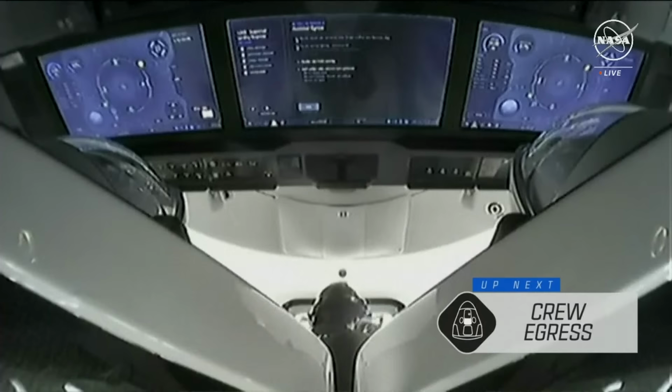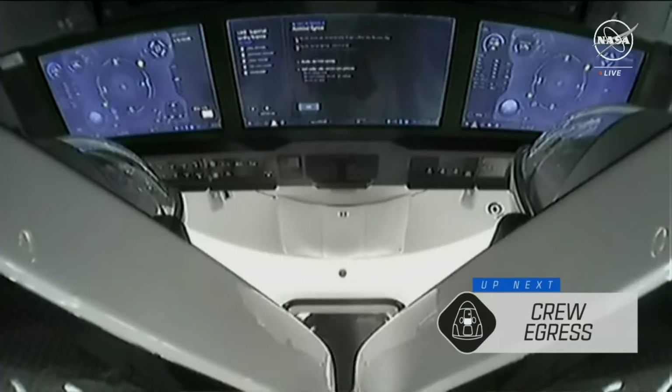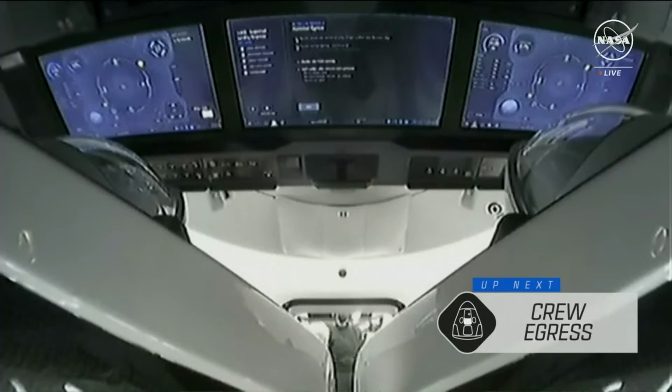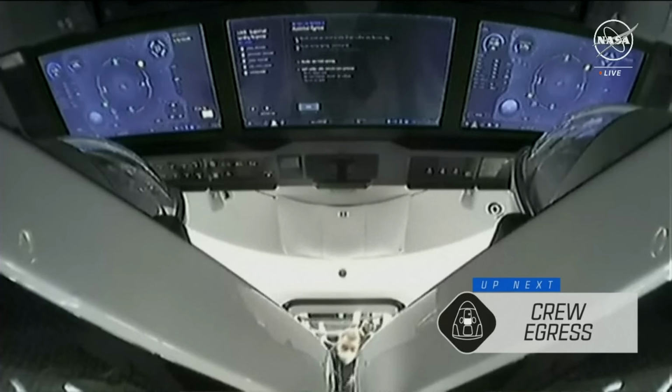So again, Crew-7 launched back on August 26th of 2023. So in all, they spent 199 days in space. We will begin to see some of that safety equipment installed around the hatch just for protection purposes and for reuse capabilities. And then we'll even begin to see some of those footrests removed to just give the crew a little more space to get out. But first, a photo opportunity.